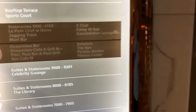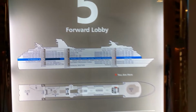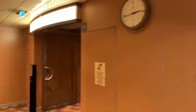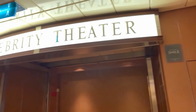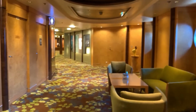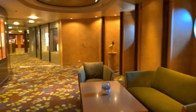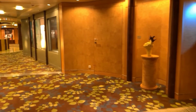Okay, so this is deck 5. We are at the forward elevators just outside of the Celebrity Theater. I showed you it on deck 4, and this is it on deck 5. That's where all the entertainment occurs at night. They have 2 shows typically every day, one at 7 and one at 9. The early seating dinner and the late seating dinner crowds.